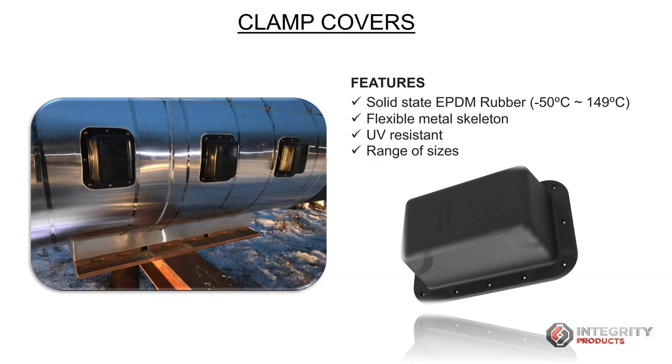Yeah, absolutely. I think there are a couple of key features. As I said, it has the flexible metal skeleton, so it allows you to form a nice seal with the curvature of the cladding itself. Again, we would recommend additional silicone to help seal it, and that's part of our install instructions. And then, of course, if you just stuff it with insulation, you're also protecting against any thermal loss through the Grinnell clamp itself.